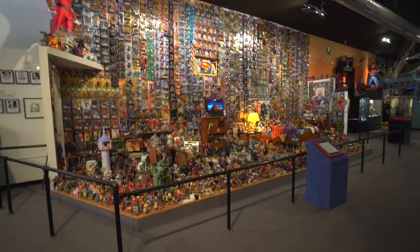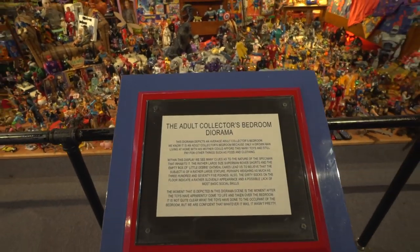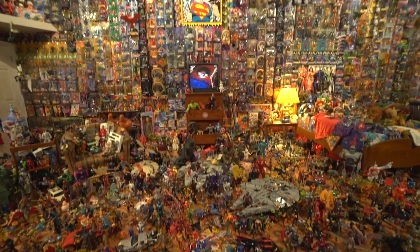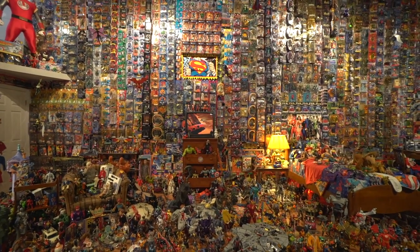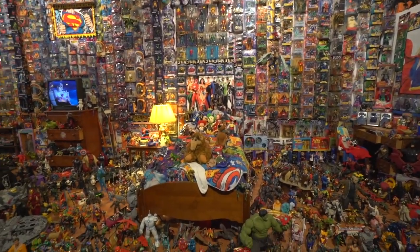And this place doesn't waste any time. Right from the second you walk in, bam. They hit you in the face with this. The adult collector's bedroom diorama. Would you look at the size of that toy collection? This is literally unbelievable.